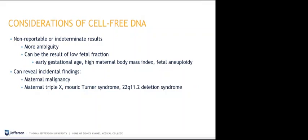So if the patient had testing done when she was 8 weeks pregnant, this testing is not validated for that early of pregnancy, or if a patient has a high BMI, or if maybe there's actually a fetal aneuploidy present, sometimes that could be the reason why there's low fetal fraction. Other things that can come up with cell-free DNA screening are incidental findings, particularly maternal malignancy or maternal aneuploidy. Of course, these things do not come up often, but they are a possibility.